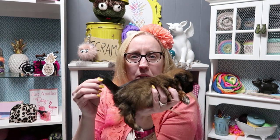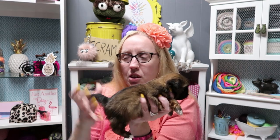Okay, and then of course, this one's our fatty, the one that wants to eat all day. This is Dos. He looks just like Uno, but his little white mark on his belly is slightly bigger and he's got a little more white toes. But see how long his tail is compared to Uno's? Look at that. Maybe a long tail. But anyways, here's my little Dos. Aren't they adorable, you guys?